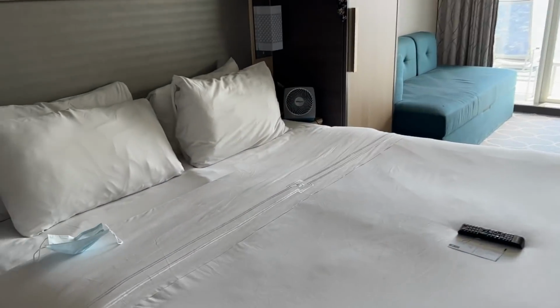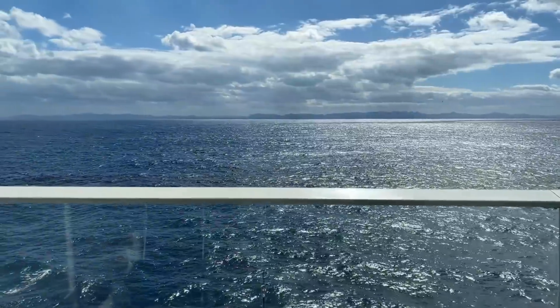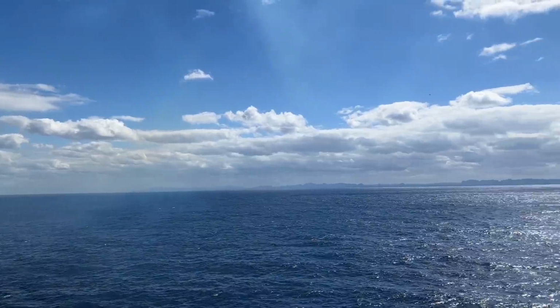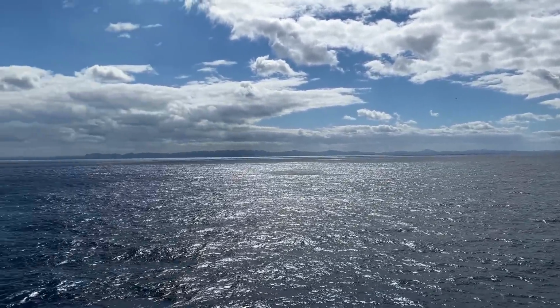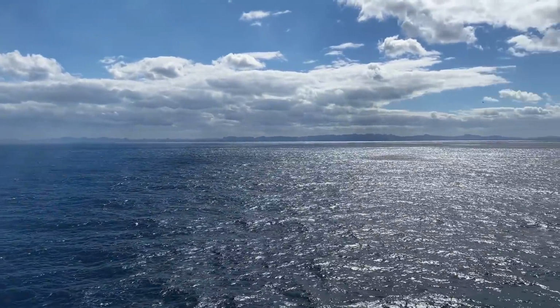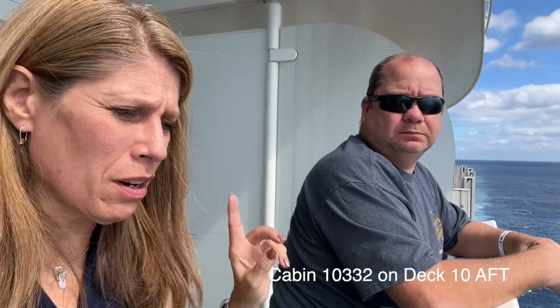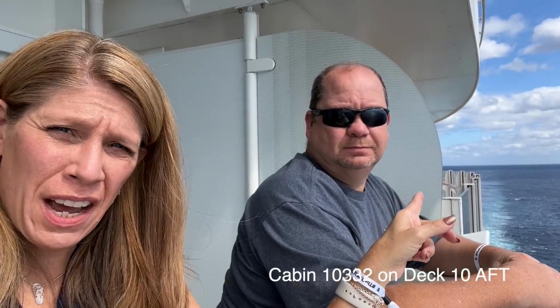Back in the room, all nice and sparkly clean. The sun has come out. We're still looking at Cuba and it's warming up a bit, so happy about that. You can hear the music from the pool deck. It's so beautiful outside. Robert made a point, it's probably from the show, because we are all the way forward, aft, and on the other side of the big suite balcony is the aqua show. The show's not happening now, but they've been practicing.